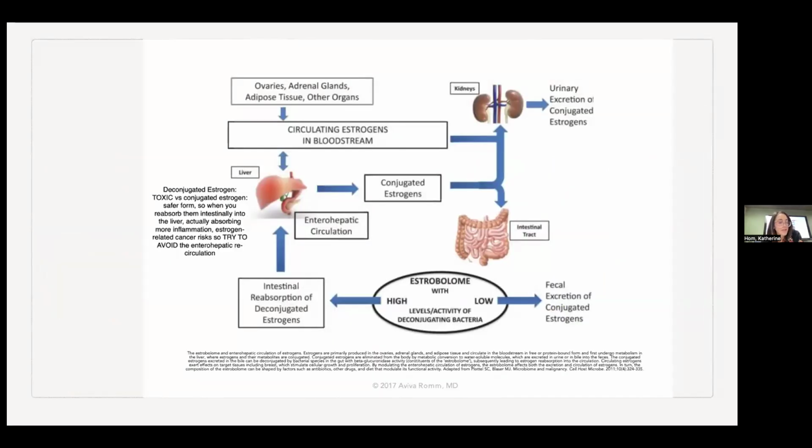This represents another picture of how circulating estrogens can get regulated based on the estrobolome. The goal is to try to avoid the intestinal reabsorption of the deconjugated estrogens back into the liver, because this can often lead to inflammation and estrogen-related cancers.